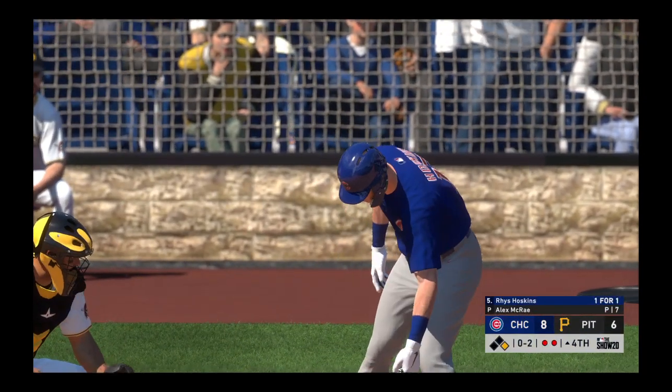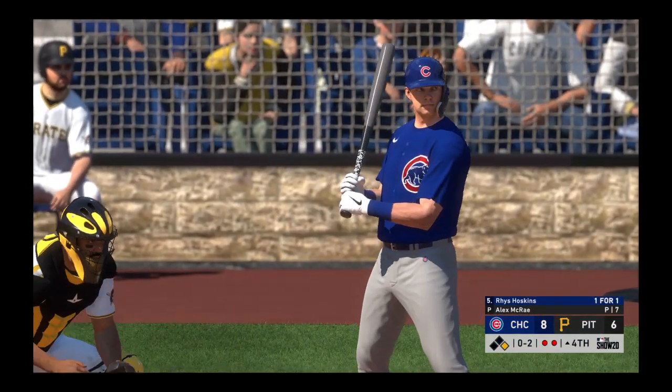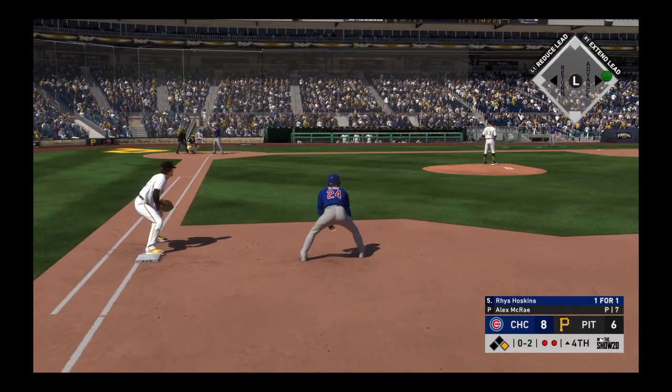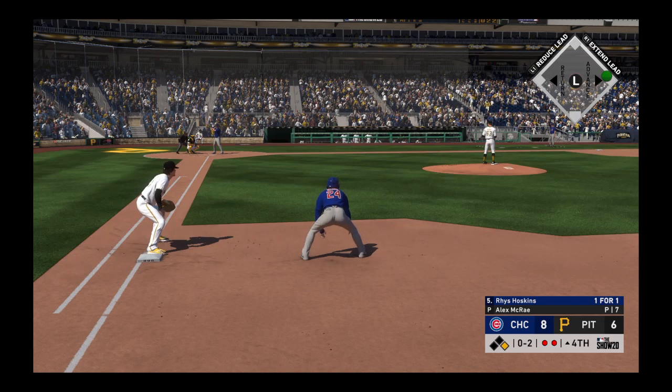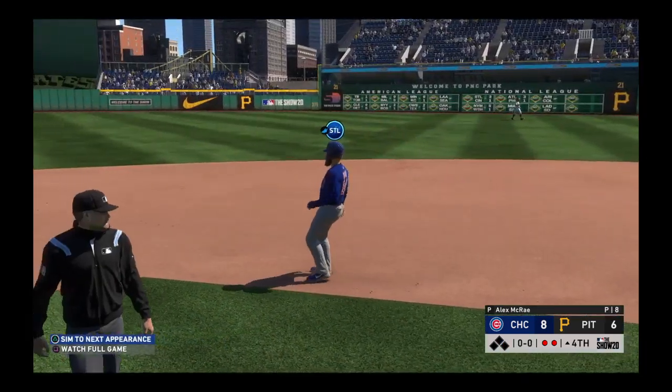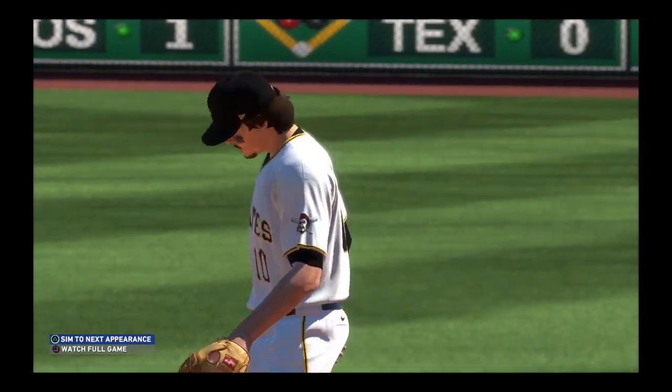So a runner at first with 2 away, and that'll bring in a perennial MVP candidate for years to come, Rhys Hoskins. Hey, you can do it. No one better. Let's go. Here's the 0-2. But a good play by the first baseman to spear this one, and that'll retire the side.